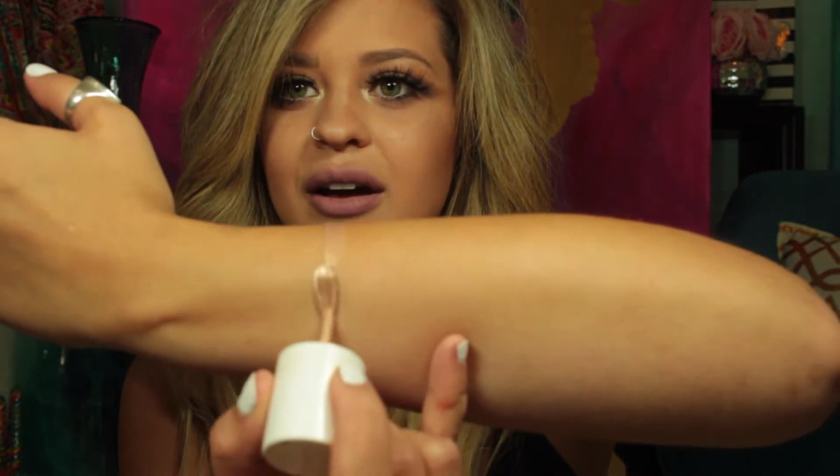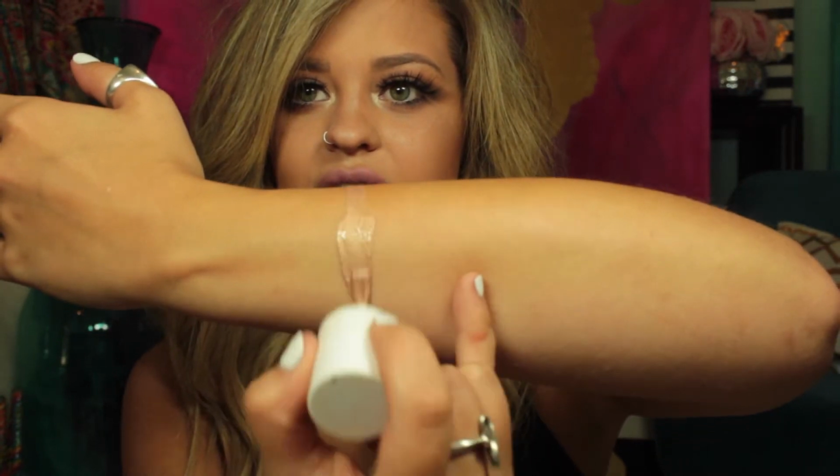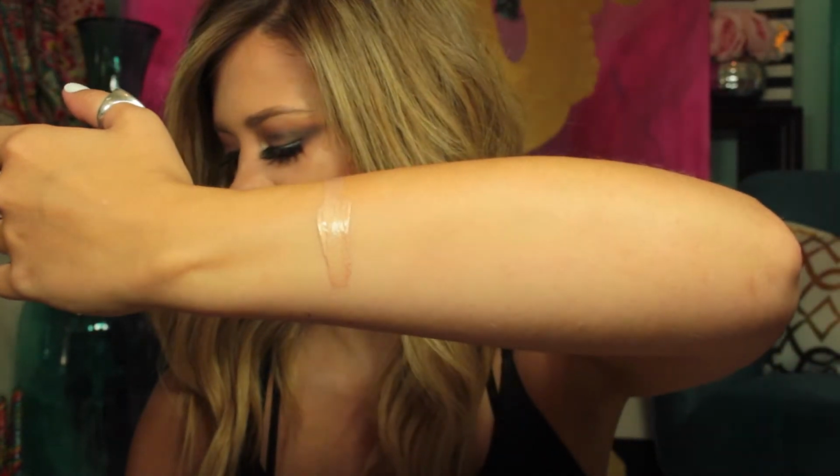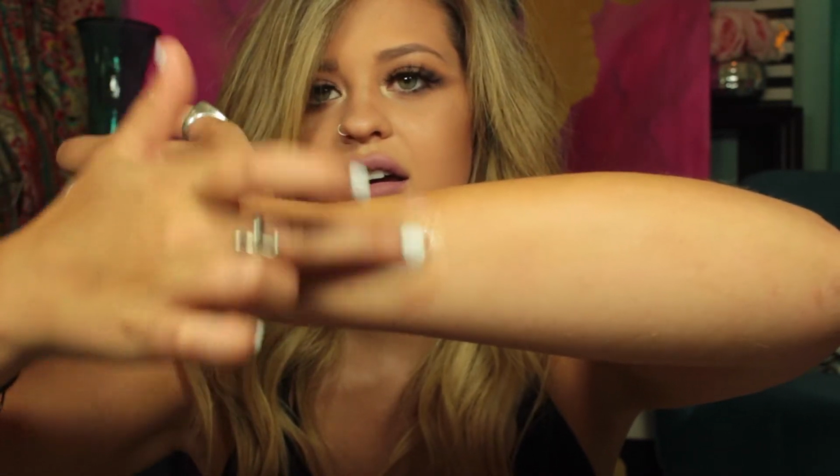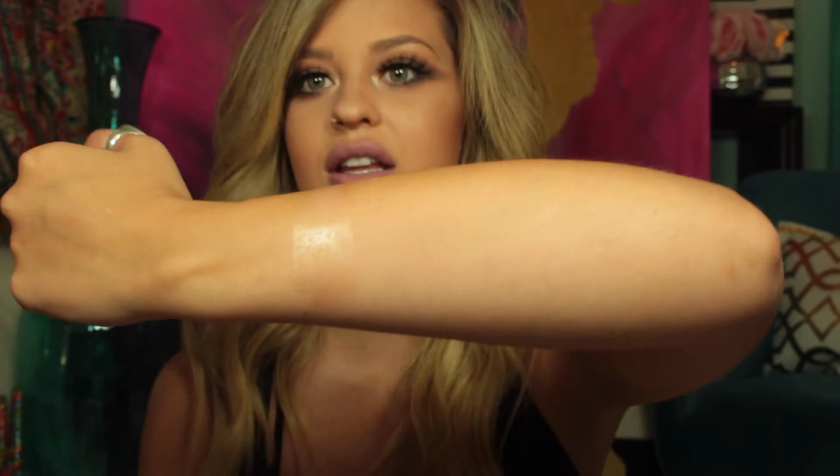Let's see, how am I going to hold my arm up? Okay, so we've got it. Oh my gosh, I didn't even get it on the right side of my arm. So it's a gold undertone, and as you work it in, it mattifies. I'm trying to get the lights to where you can actually see this. This one is a little bit more sheer. It's not a crazy highlight. It's something for if you want a little bit of subtlety and all of that good stuff.